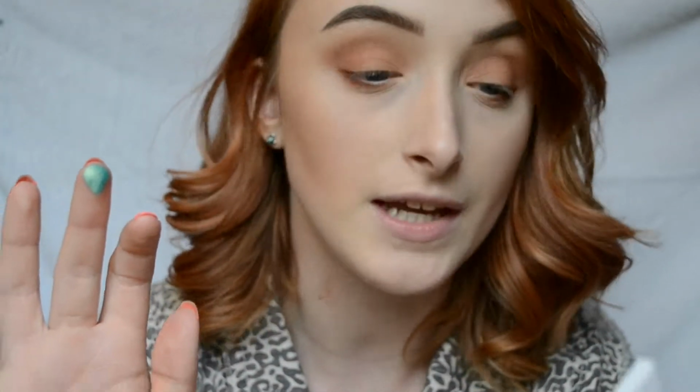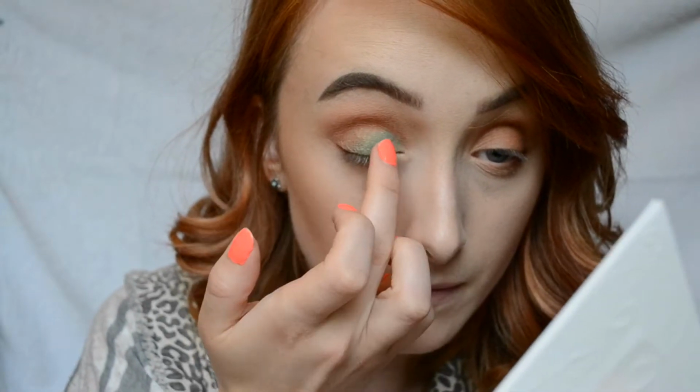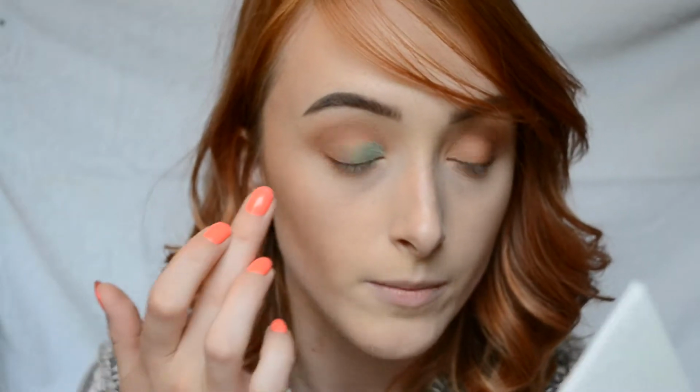And I'm just gonna pop that all over my lid. Dogs are barking outside. I'm just going to take some on my finger. That's just what I normally do with shimmery shadows anyway. So I'm just applying the shadow all over my lid.